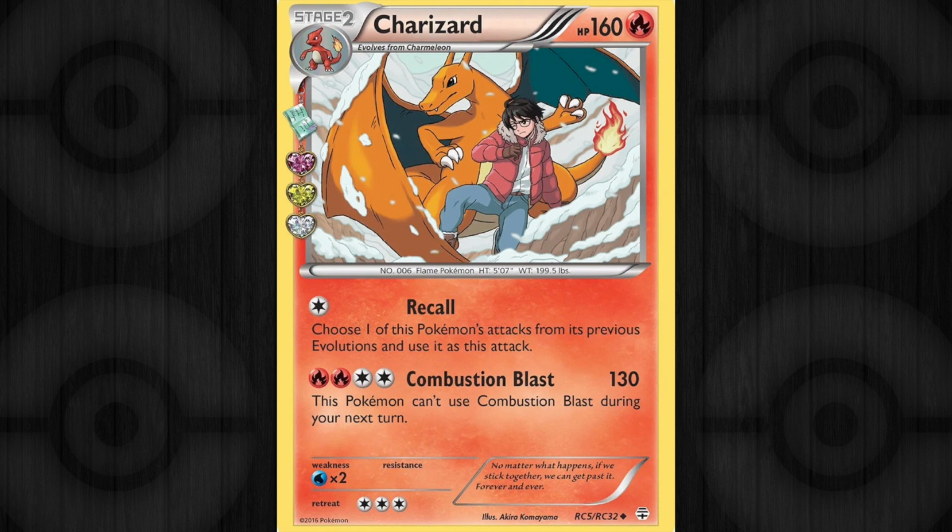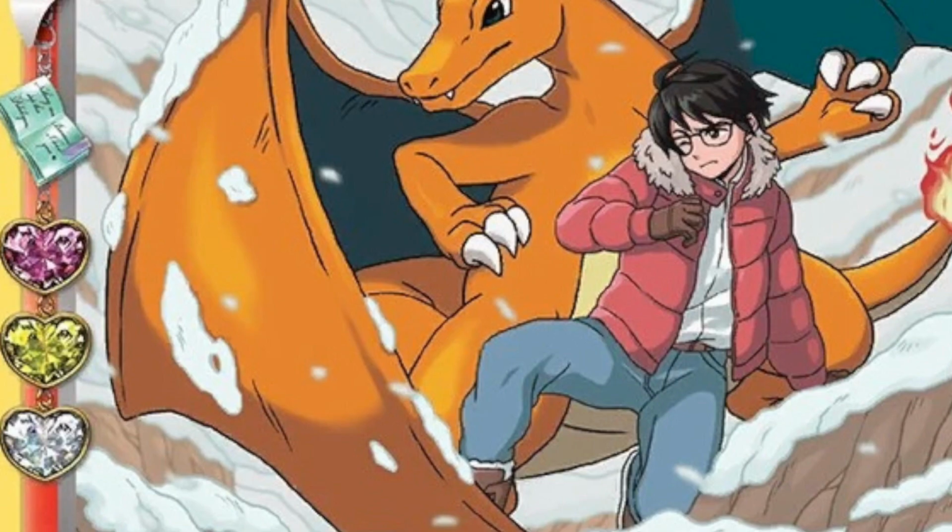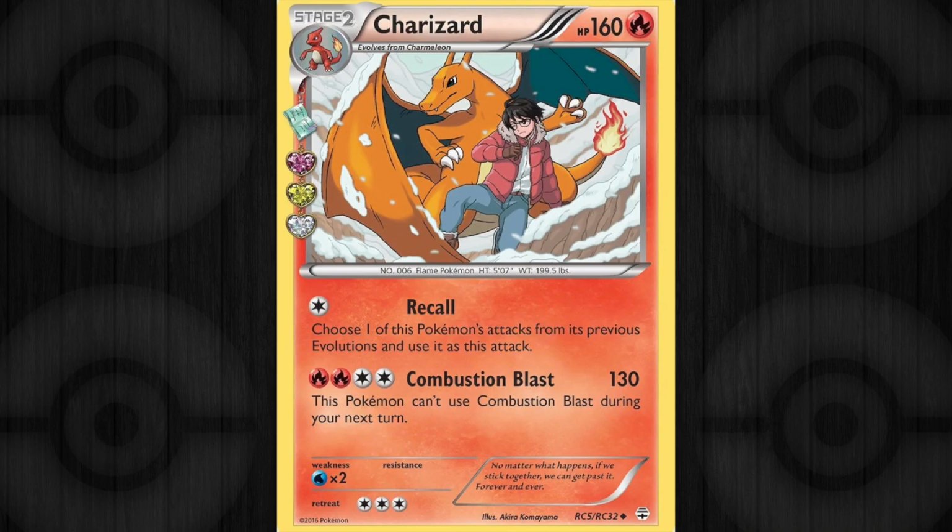Coming in at number 7, I've gone for Charizard from the Radiant Collection. Now, if I remember, it was a small subset inside XY, so it wasn't its own... Was it? I think it was in those packs, but it was like a small collection inside of it. They basically had these things on the side and they were a little shinier. They did look a lot cooler, but let's talk about the art.